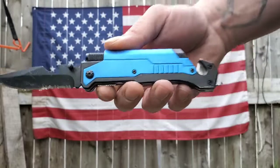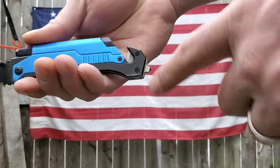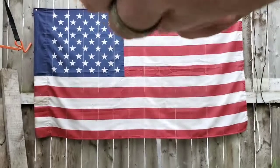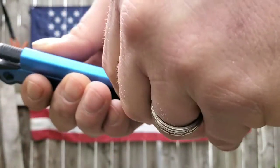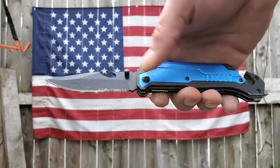Ozark Trail multi-tool type thingy. Got a window smasher on it, seat belt cutter, flashlight, ferro rod. Sucks. It's good for the tackle box.